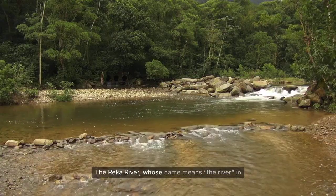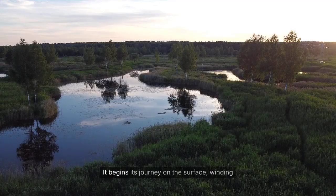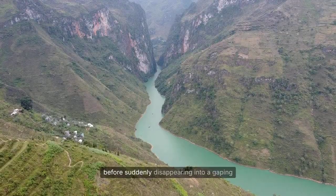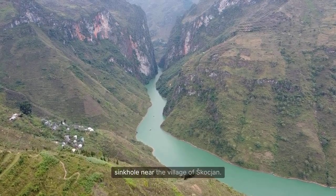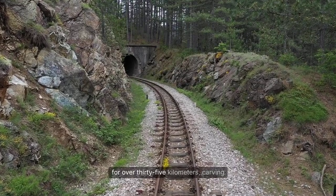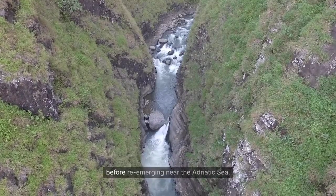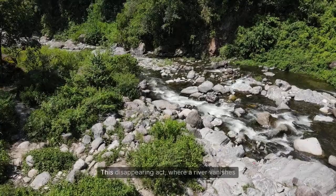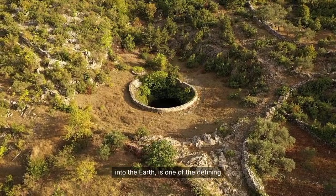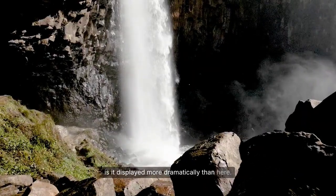The Reka River, whose name means the river in Slovene, is the heart of this underground world. It begins its journey on the surface, winding gently through forests and meadows, before suddenly disappearing into a gaping sinkhole near the village of Škocjan. From there, it continues underground for over 35 kilometers, carving immense halls, gorges, and waterfalls before re-emerging near the Adriatic Sea. This disappearing act, where a river vanishes into the earth, is one of the defining features of a karst landscape, and nowhere is it displayed more dramatically than here.